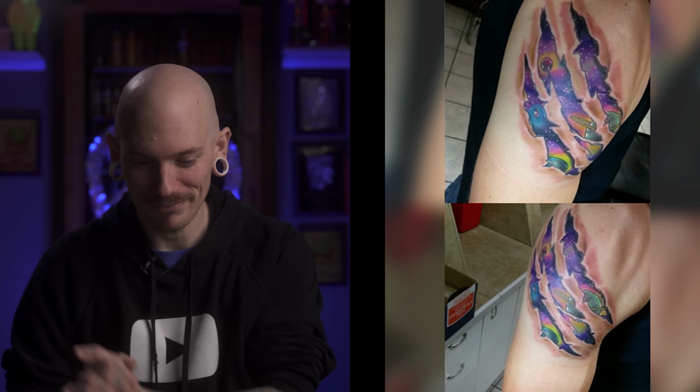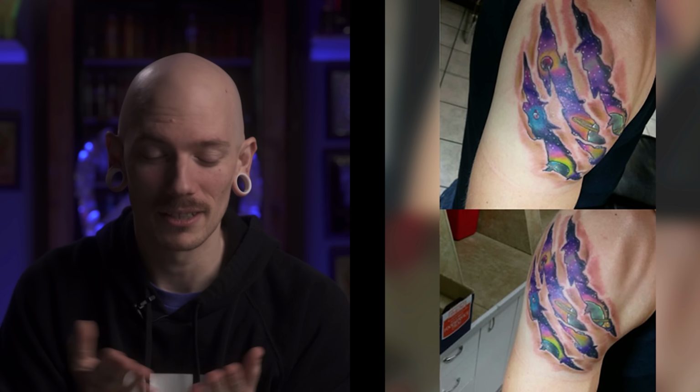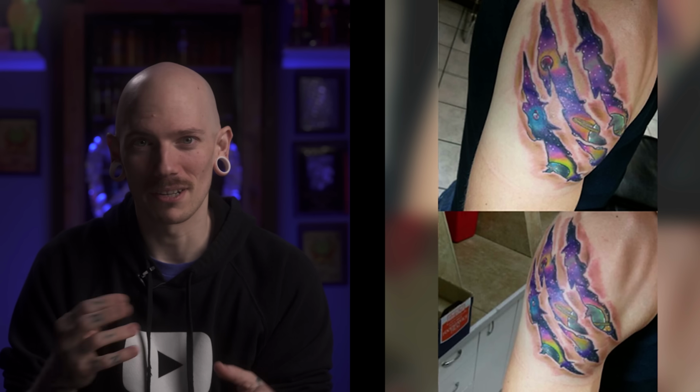And this week's toilet tattoo comes from Benjamin. Sorry, buddy. You've got some really cool tattoos on you, but I love how cheesy this skin rip in space one is. There's just something about it. It's one of these tattoos that I love to hate. There are several things that I would do to it to kind of take it to this next level, more so than a lot of the other tattoos I've seen this week. So that's why you're this week's least favorite tattoo.